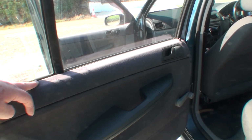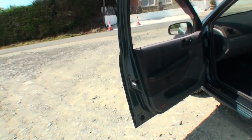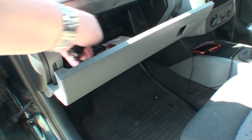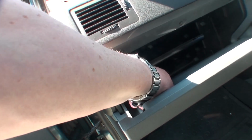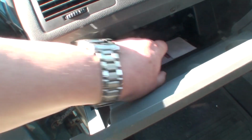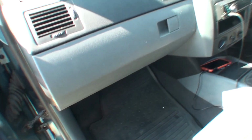Cloth panels on the doors. On the front here you've got a small long sort of storage area for putting stuff in. In here there's a remote control for the stereo system, and another little shelf that you lift up, and he has the service manual nice and neatly in there, so everything was all kept with the car.